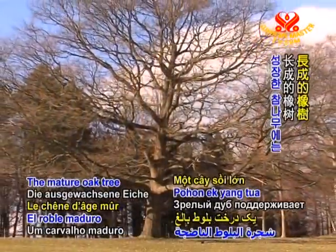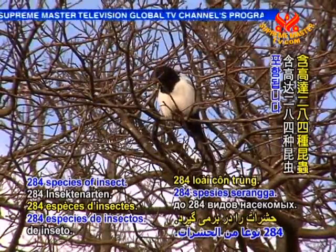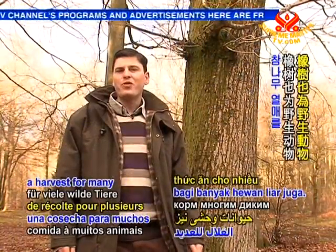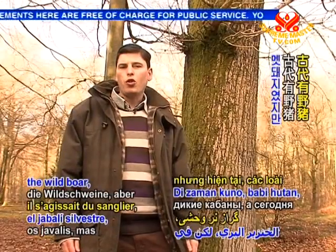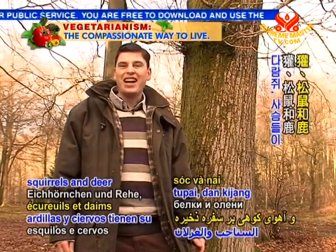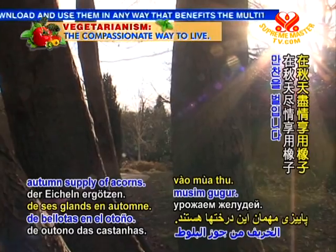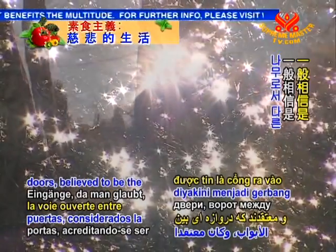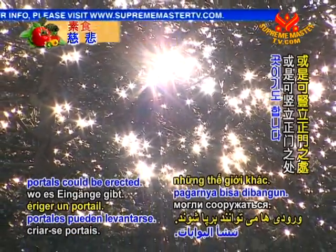The mature oak tree supports a large number of different life forms, which includes up to 284 species of insect. The oak tree provides a harvest for many wild animals as well. In ancient times, the wild boar, but today, jays, pigeons, pheasants, badgers, squirrels and deer feast on the autumn supply of acorns. In Celtic mythology, the oak tree is the tree of doors, believed to be the gateway between worlds, or a place where portals could be erected.